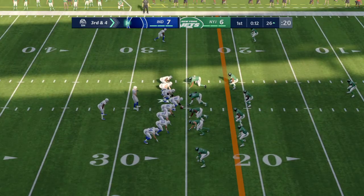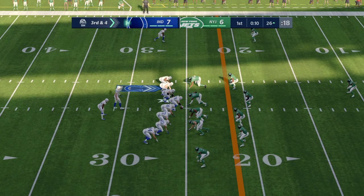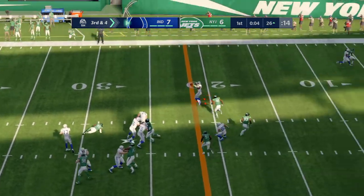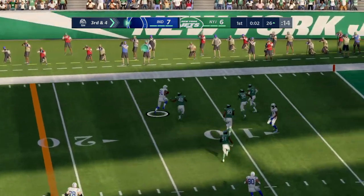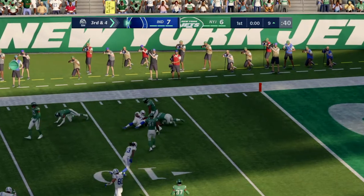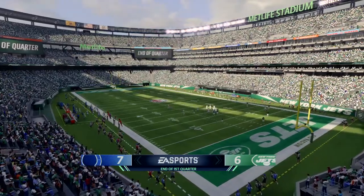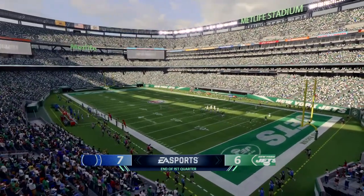Here's the 7th play of this drive. This is 3rd and 4. From the shotgun, it's Rivers. Finds his big tight end, Mo Alie-Cox. And he'll be taken down as that will take us to the end of the first quarter of play. After one, a 1-point game, 7-6.